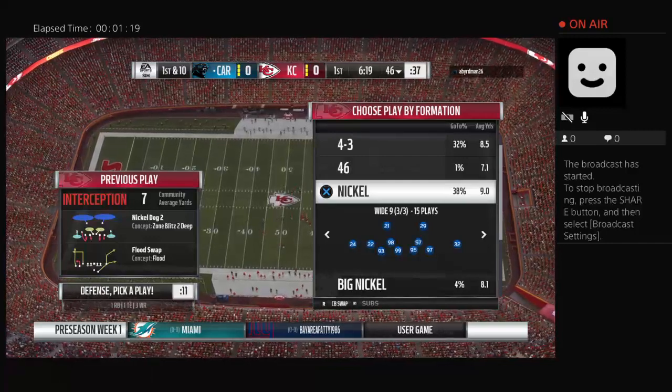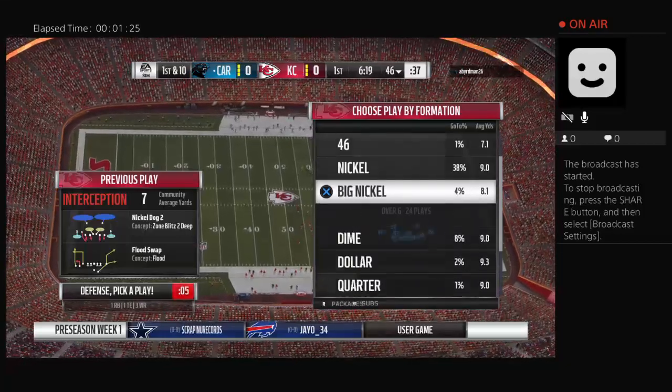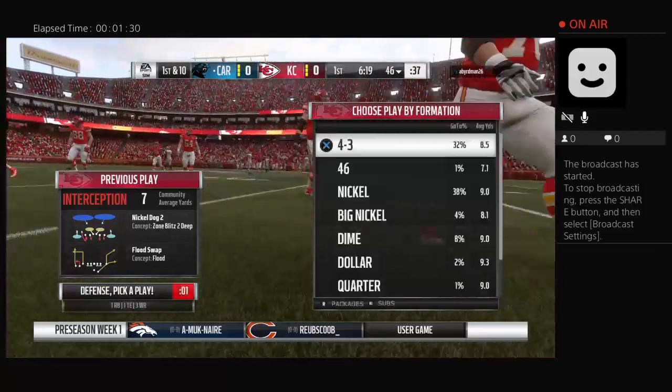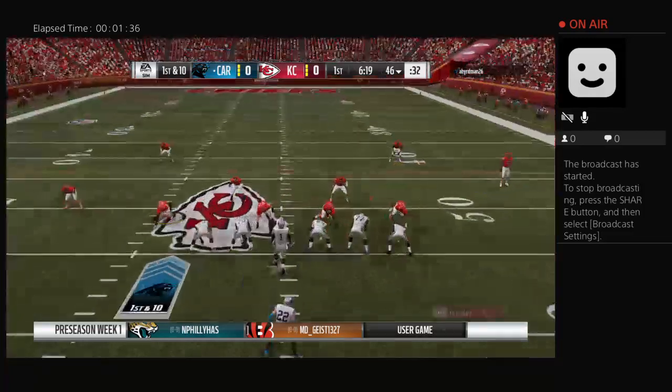Certainly not how they envisioned ending their opening drive here in the first quarter. Too many ones in this play. First quarter, first drive, first interception thrown. And that last one, that hurts. So Newton and the Panthers come up now 1st and 10 at their own 46.